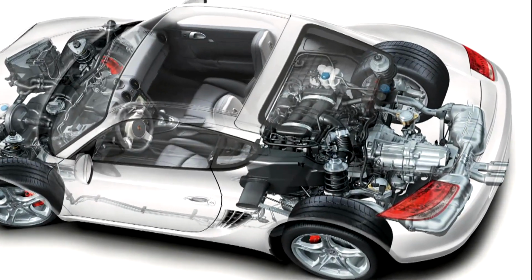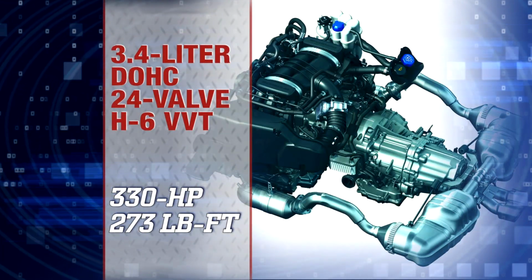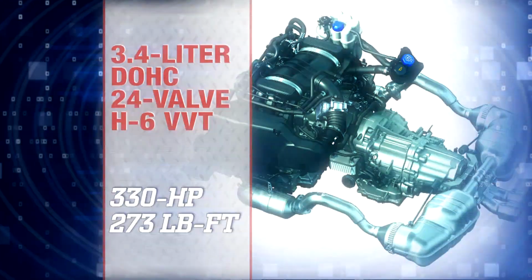Now, on to the power increase. The Cayman S's 3.4-liter flat 6 adds 10 horsepower in the R for a total of 330. Torque remains the same, however, at 273 pound-feet.